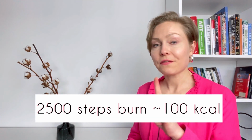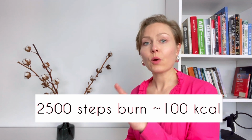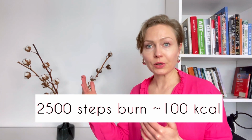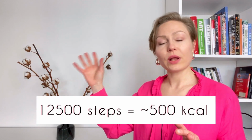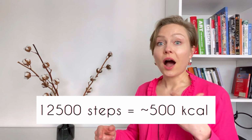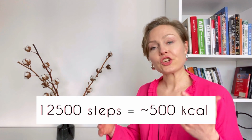Then people who walk a lot, every 2,500 steps burn 100 calories on average. Of course, if you are a bigger person, you will burn more, a smaller person, you will burn less, but that's quite a lot. For example, my step count on average weekly, not every day, but on average during the week, is 12,500.